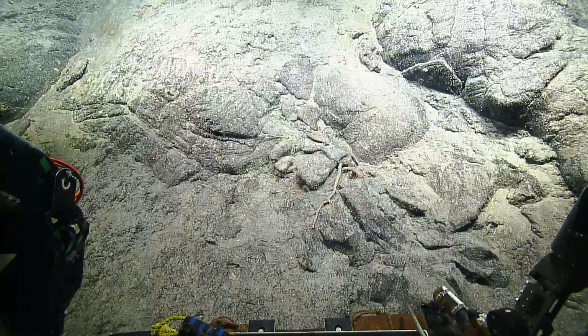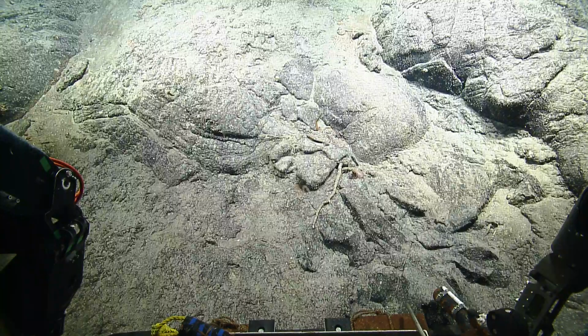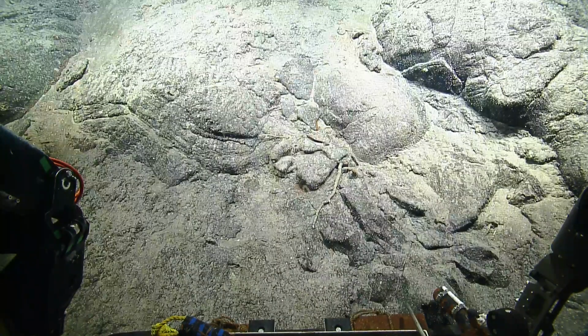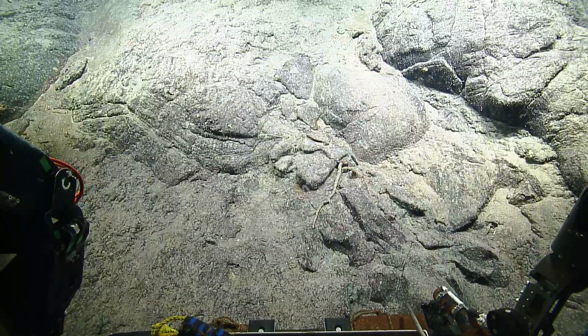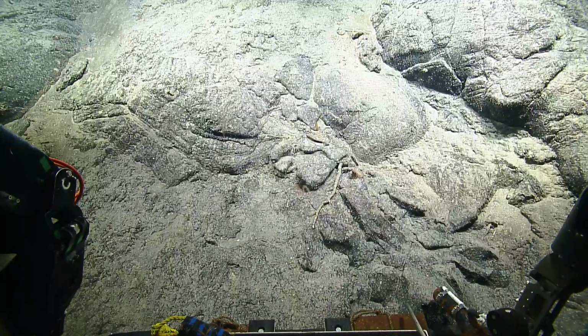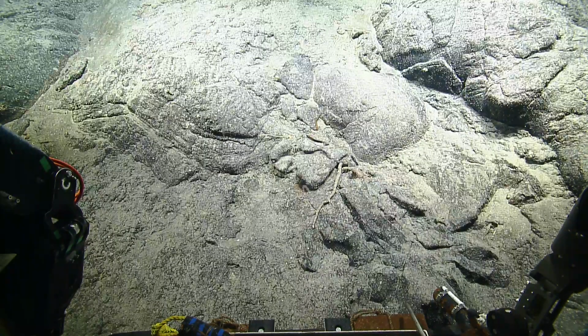Guys, in channel 2, we cannot see Hercules from Argus. Why would that be? It's just the way we're positioned right now. Okay. The ship is a little bit past, so Herc is a little bit behind. Okay.